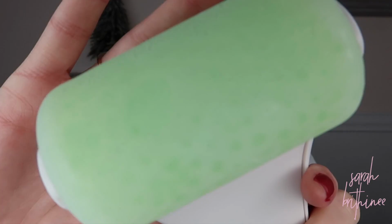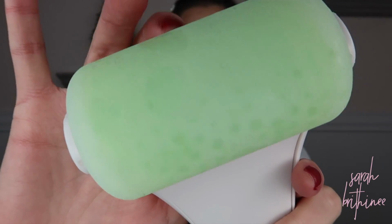Number 11 is this face roller. It goes in the freezer, so this part is frozen. It's really good for inflammation, or if you're just feeling puffy in the morning, or if you want anti-aging. There's so many benefits to this. The reason I purchased it is because I get really bad migraines, and a cold compress is the only thing that helps. And so I got this and also a face mask that is kind of the same, only it basically covers the front of your face, and it's enabled me to be able to go back to sleep.